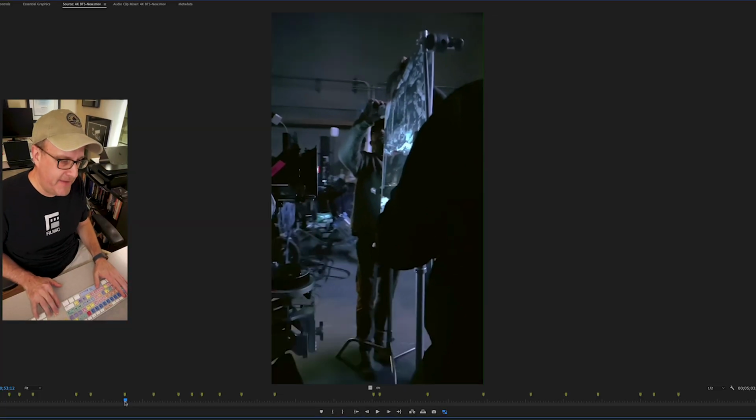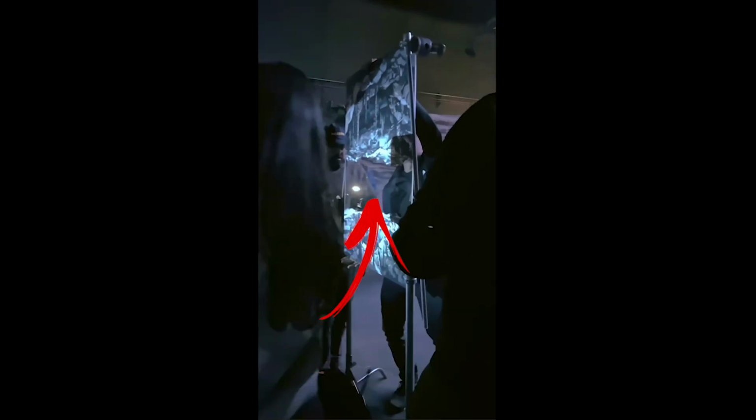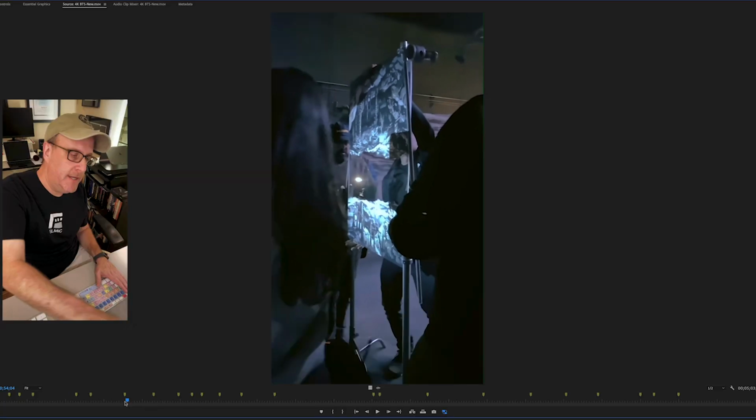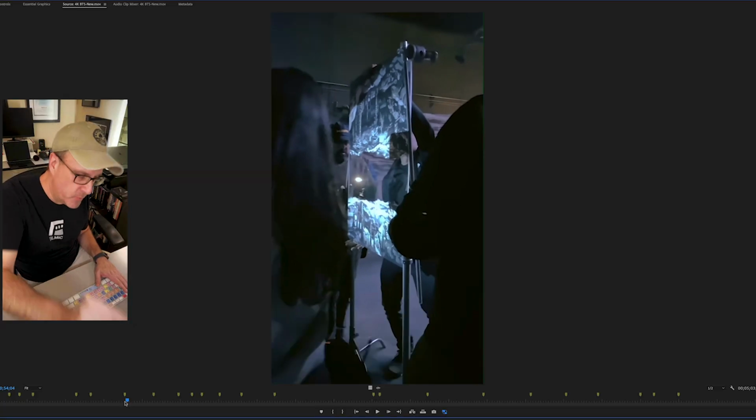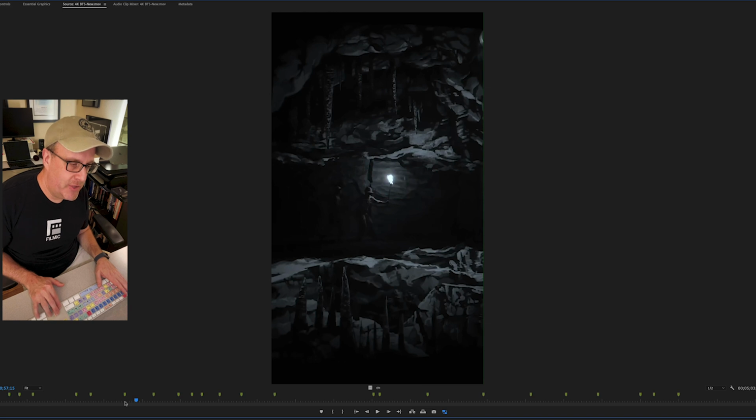Okay, earlier when I showed the shot of them going through what looked like a cave, and I said that was an effect shot, well, here it is. You can see this right here is a piece of glass with the set painted on it, and they're shooting through it. And right there in the middle is that sliver, which almost looks like a widescreen shot. And you can really see it well there. That's the actual effect right there.